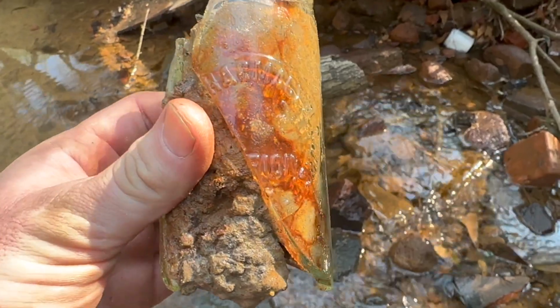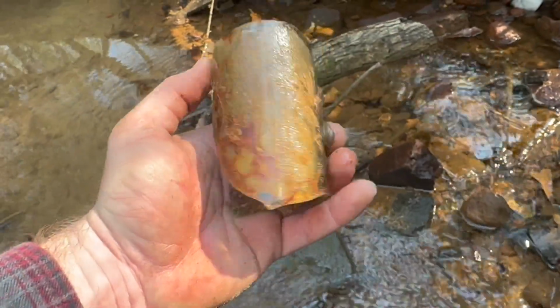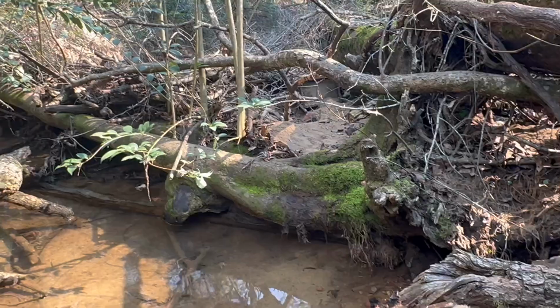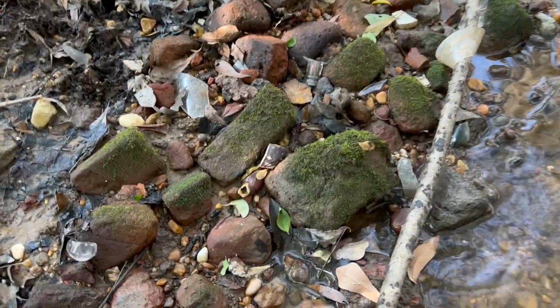And that would be a big note. That would have been a Marion Pharmacy bottle. Very rare bottle. At least a $250 bottle if that would have been whole. Wow, that's crazy. Look at how the floods pushed all these limbs and stuff everywhere. I really hope this is what I think it is.